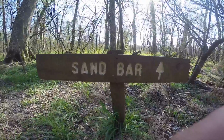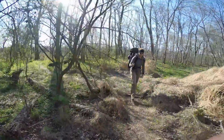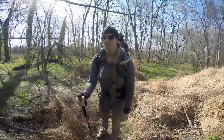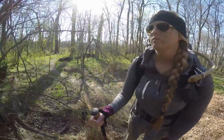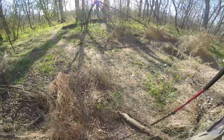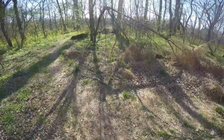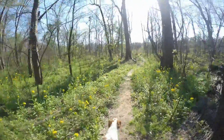This is the best sign that we've seen all day. 3:20 afternoon. Finally at the sandbar. Gabby's about ready to punch me. That was meant for me, not you guys. Alright, we're gonna check this out. Let's go, babe. Follow this trail. We just ran into another couple dogs. Tucker is a little bit over it.